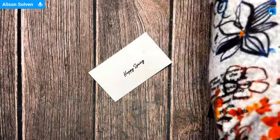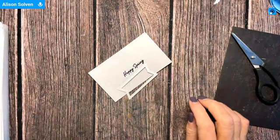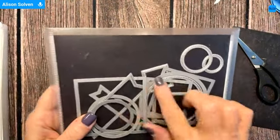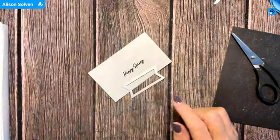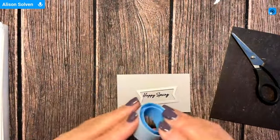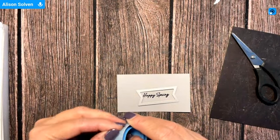Okay, there we go. Then I'm going to grab, you guys are sick of hearing me tell you that this is my favorite framelit set. You get squares, circles, and these little labels or banners, and they're all stitched. It's called Stylish Shapes. Say that 3 times. Stylish Shapes. Okay. Get some tape.